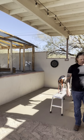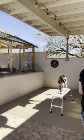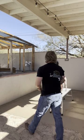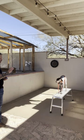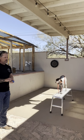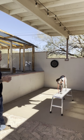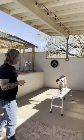Just want him to be comfortable standing where he's at. And all we're really going to do is make sure that Hank stays exactly where he's at, no foot movement, nothing like that, as we move around him and start introducing a little bit of distance and distraction, and then we'll start overlaying the command as he's doing what he's supposed to be doing.